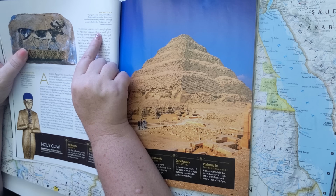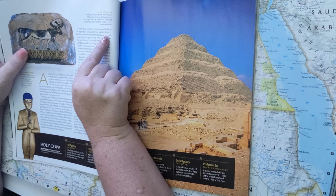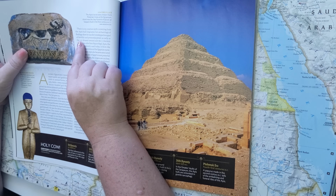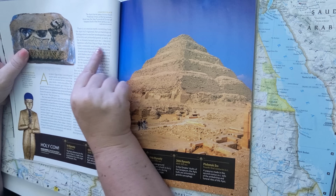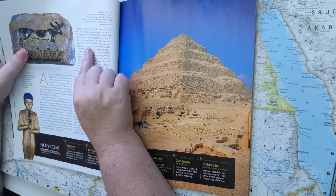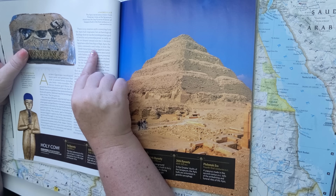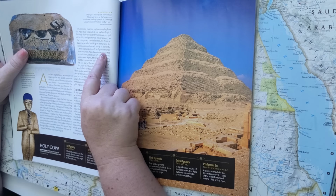There is no creation myth conveying how the Apis bull originated, but archaeological findings show he was first worshipped as a god of fertility and primordial power as early as the first dynasty. Ancient Egyptians called him Hap, or Hapi. Apis, the name commonly used today, is from the Greek transcription of the Egyptian name.